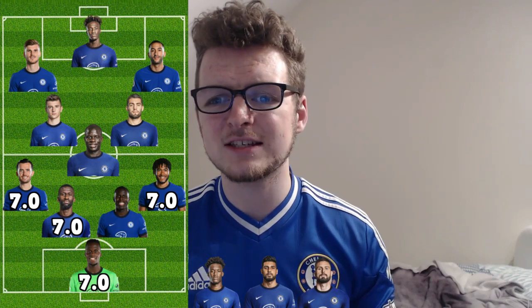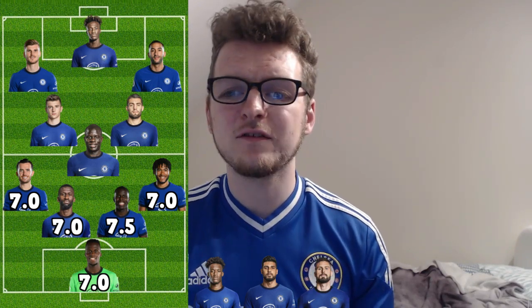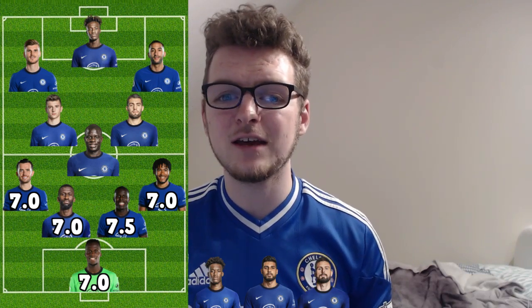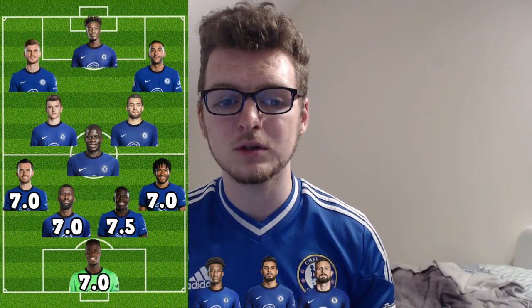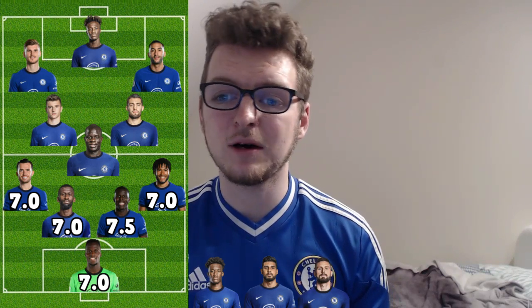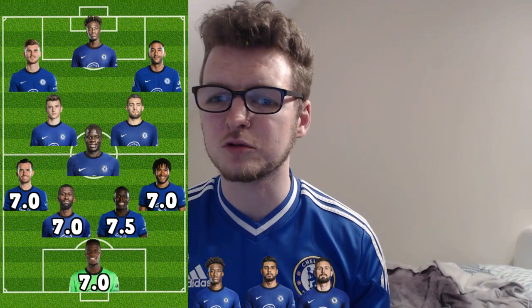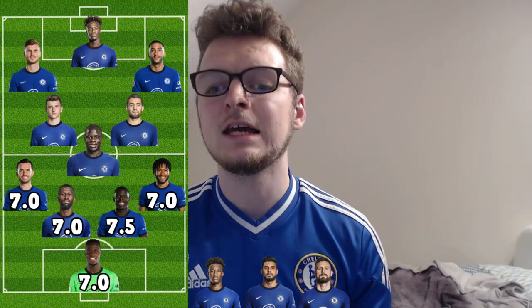I'm going to give Zuma a 7.5 just because I think he was the most noticeable out of the defenders in this game. Did win a lot of good aerials, maybe could have scored as well from a corner, and I think he recovered quite well, made some tackles. I think he was just maybe a little bit more noticeable than the other defenders, hence why he's getting that 0.5 boost in his rating.